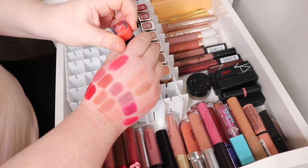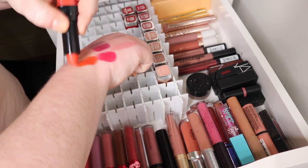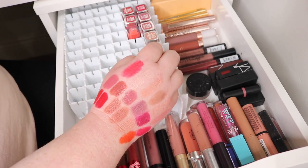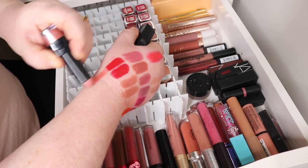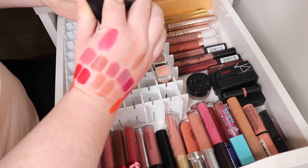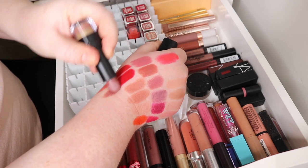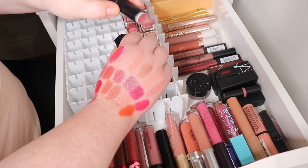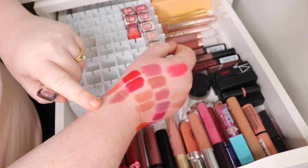This one is one of my favourites, Fire Breather. Love that one. I'm definitely going to keep that one. We have Cute Pink. I think I'm going to get rid of that one. And then we have Brown Sugar, which is one of my all-time favorites. What I'm going to do is declutter it and buy a new one. I almost finished it, but I'm going to buy a new one because I love this one so, so much.